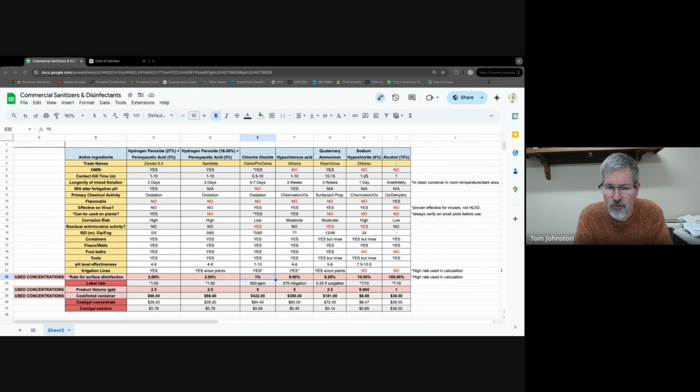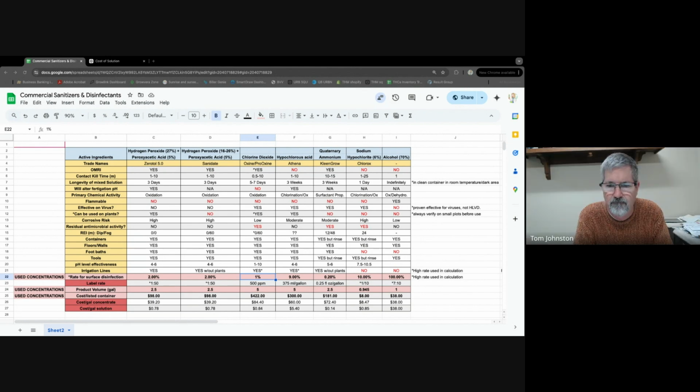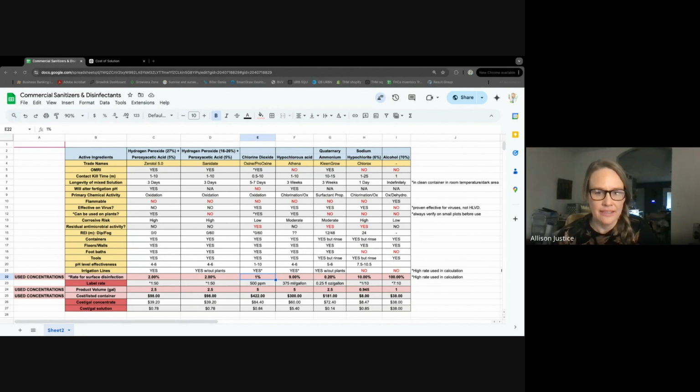We have a very low corrosion rate. I know a lot of other chemistries have a rinse requirement due to corrosion possibilities, and we've been proven to be a very low corrosive type product. That is definitely something all growers think about when sanitizing: what's this going to do to my benches? What's this going to do to equipment? So, understanding that it is less corrosive is definitely something to keep in mind.